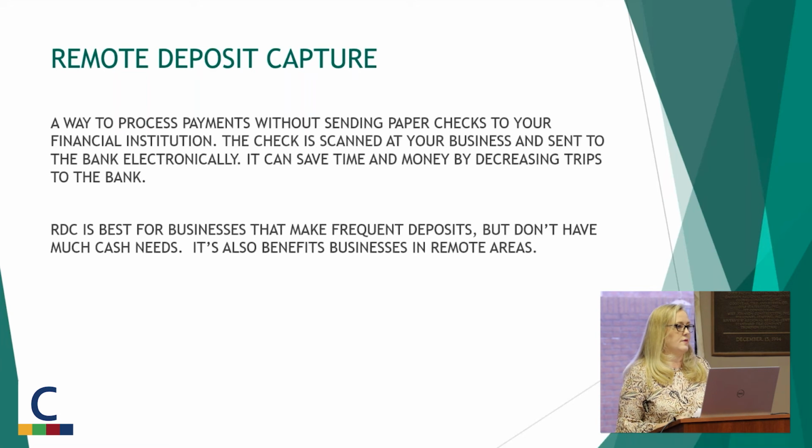One of the customers that I was the most surprised at that had requested this service, I didn't think that it would benefit them because it was a convenience store. A lot of times convenience stores have a lot of cash needs, but they are in a very remote area. So they were having to drive a good bit to the bank to bring the cash in and make the deposits. Well, they decided that it would actually be more beneficial for them to make less frequent trips to the bank. So they would go and hold the cash for 1 to 2 days a week. And for anything else, if they had checks or anything like that, they were using the remote deposit capture to go ahead and make those deposits.